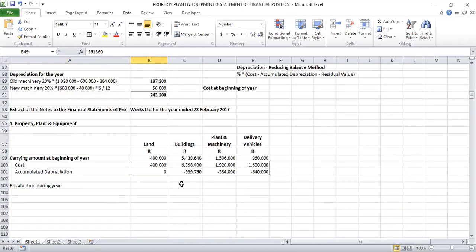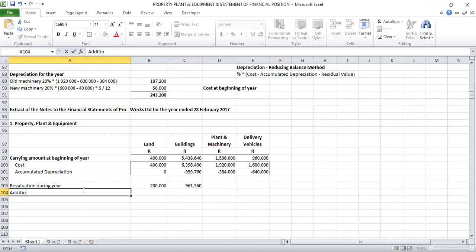So we'll have 961,360 and 200,000. As you can see, I didn't put the total because they said that the total can be ignored. But if they said the total should be included, we're going to put the total there, or if they haven't said anything. So if they don't say anything, you include the total. For the total, you just add up the columns. Right. Then we have additions during the year.